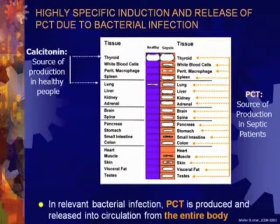I think it's important that with relevant bacterial infection, the PCT is produced and released into the circulation from the entire body. C-reactive protein is a response to interleukin-6 that goes to and is made in the liver and released into the bloodstream, whereas procalcitonin with sepsis is actually made by multiple organs and tissues throughout your body. I think that's really important to know.